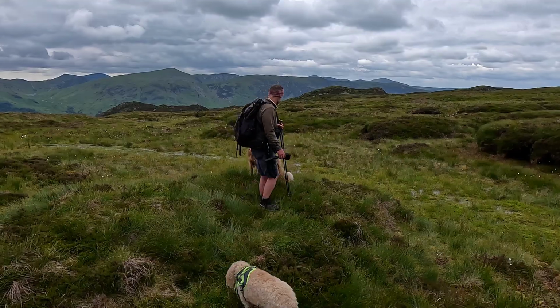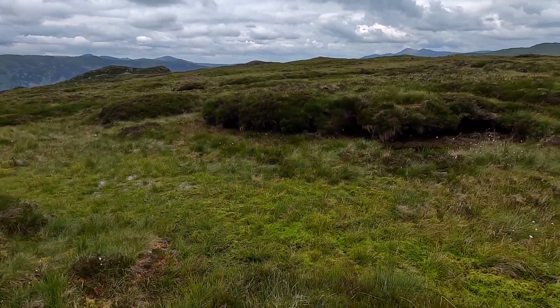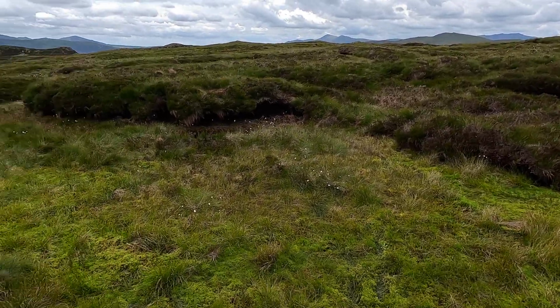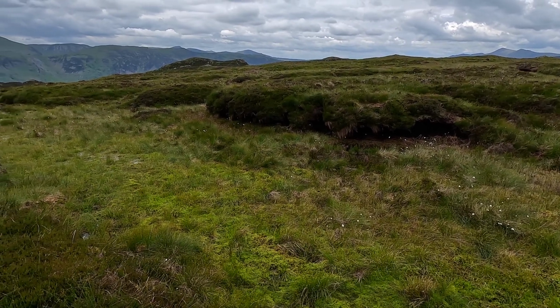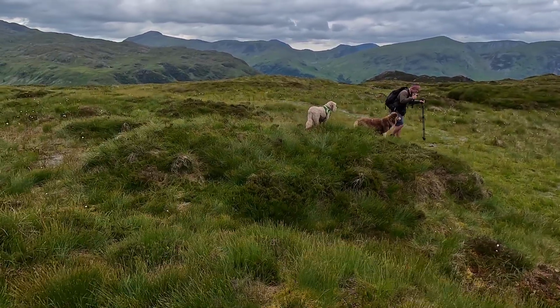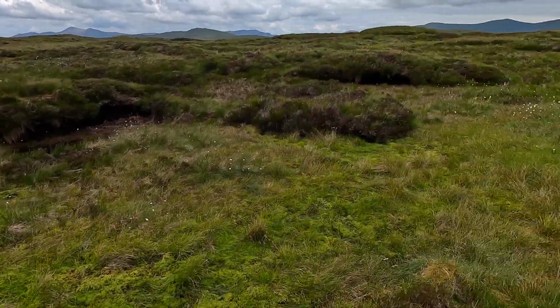Look at me. Yeah, we're now in peat hags, with great big massive huge bogs. Oh lordy lordy. The path literally goes straight through this. Wet feet time. Well, in fact, my feet are soaked anyway, so what does it matter? No way through there. Come on this side, Andy, round this way.